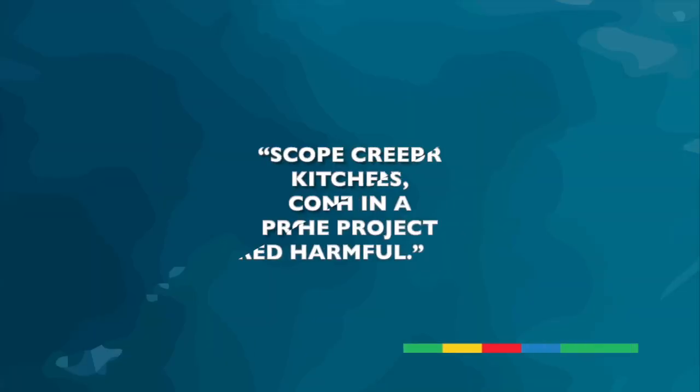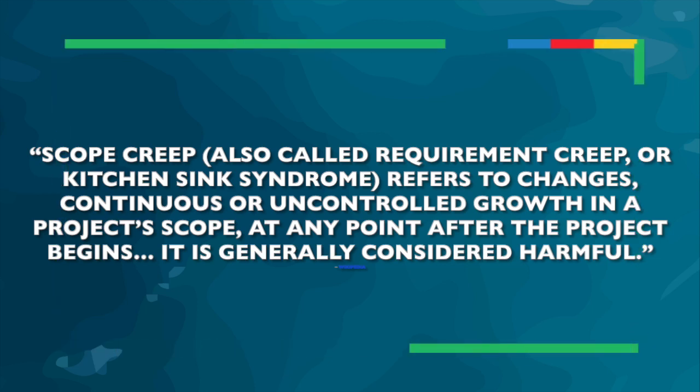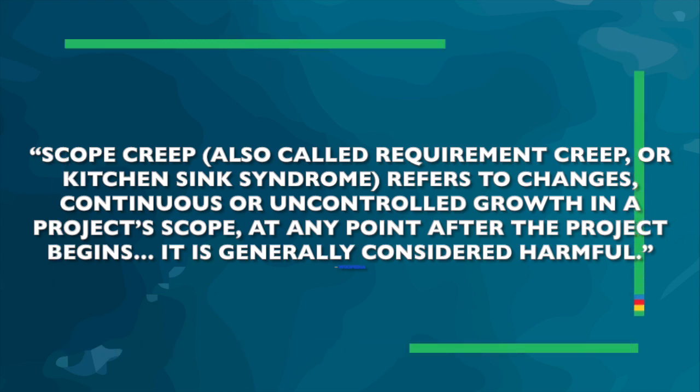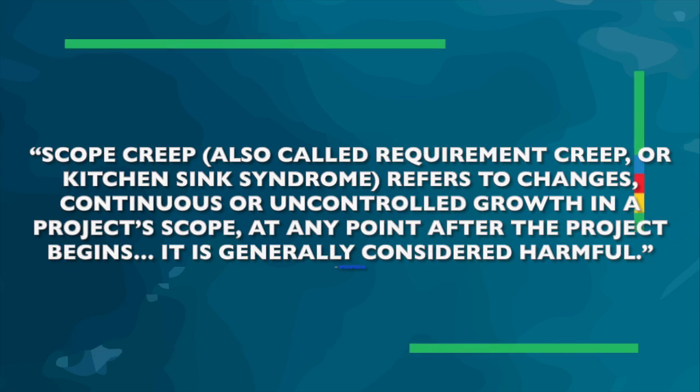Based on the Wikipedia definition, it's also called requirements creep, kitchen sink syndrome, and a number of other terms. It refers to continuous or uncontrolled growth in a project's scope at any point after the project begins. And it says it's generally considered harmful. I like to tell people that the point about after the project begins is key to all of this. It's okay to talk about scope when you're in the planning phase, but once the project begins, you really, really need to narrow it down.